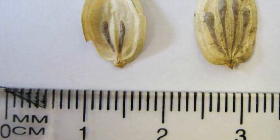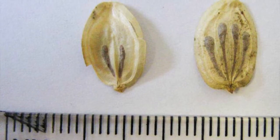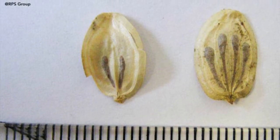The flowers will eventually turn into seeds, and giant hogweed seeds are very iconic as they have 4 dark stripes on one side of the seed and 2 dark stripes on the other.